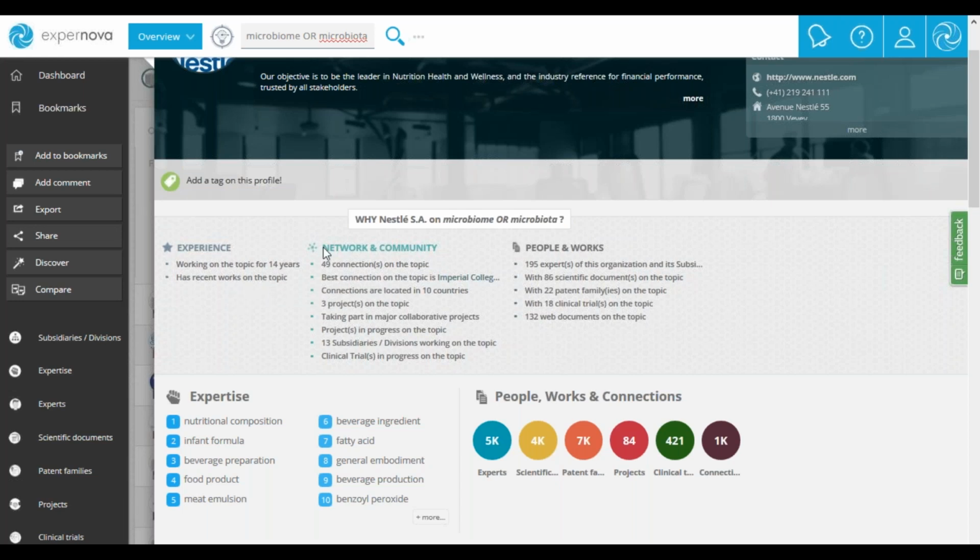Expernova also displays network information. Here we can access the collaboration network of Nestlé on the microbiome. You have the name of its best connection, meaning the organization with whom Nestlé has collaborated the most on the microbiome. You can see that the collaborations are located in 10 countries, which shows you the influence of the organization. We can also see that Nestlé has participated in 3 projects related to the microbiome. It is currently participating in a project in progress on the microbiome.